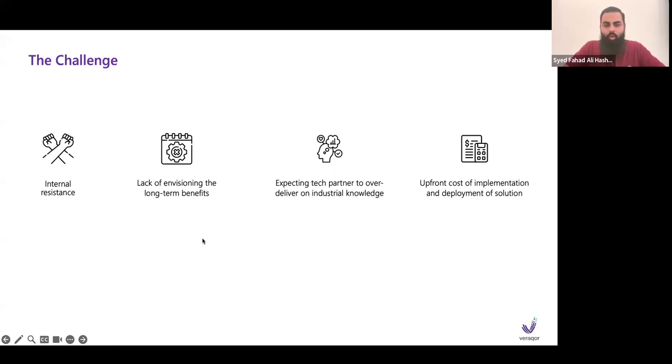That's where Veraqor comes in. We give you briefings about predictive maintenance. We tell you specifically how much you could be saving, how much capital or cost you would require in order to get to the stage that we want you to be, and what the pathway is going to be. The third one is expecting the tech partner to over-deliver on industrial knowledge.